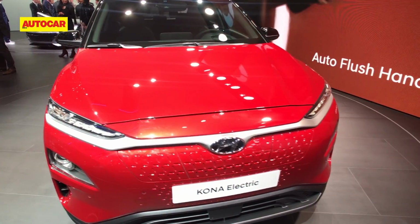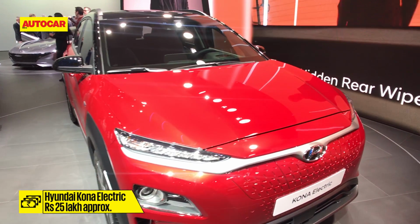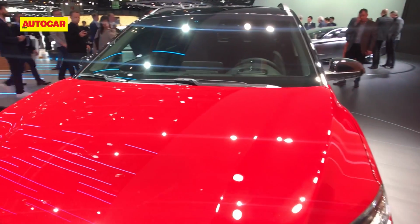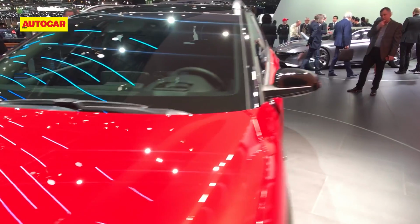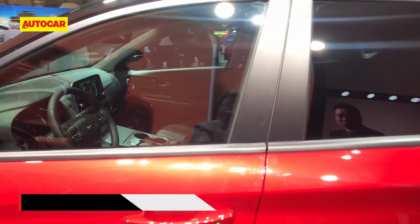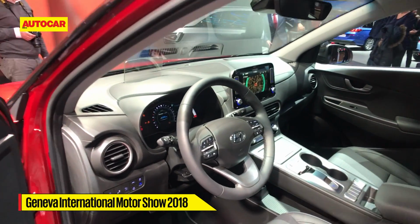It's going to be priced at around 25 lakhs, so that's the target price at least. And Hyundai is going to locally assemble it, so that is going to try and bring the price down. They're going to sell around 50 to 60 a month. That's what they think they can do.